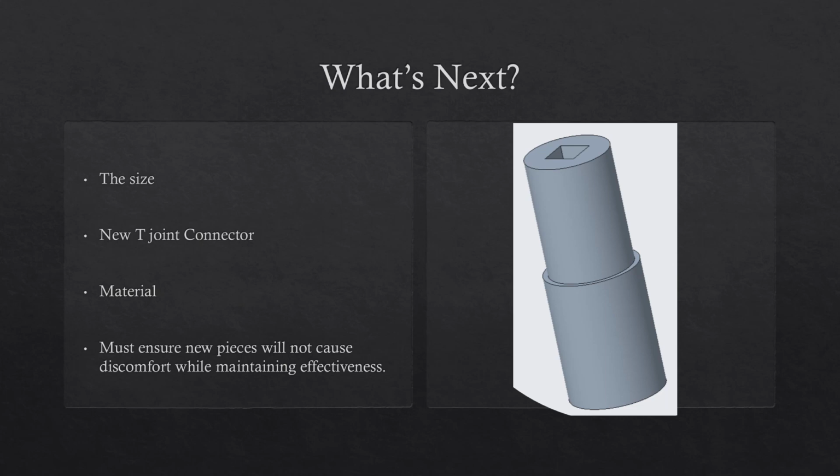For material, we are going to be using likely PLA, as this is going to be 3D printed and that's the most common. Given we're 3D printing though, we have the option to test other materials and really hone in on the properties that we would like to see out of our struts. And then one of our main goals for these new struts is to ensure that they won't cause discomfort to the child's neck if it rubs up against the child's skin.